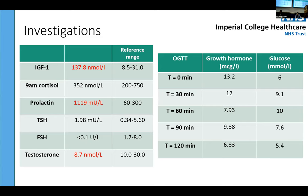Question over here. Oh, sorry. I just wanted to know whether, because he's such high risk of surgery, could he have had radiotherapy earlier? Would that have been an option, or would the tumour have been too big to be managed appropriately?